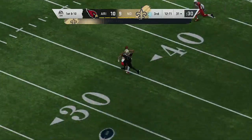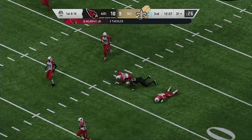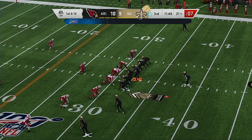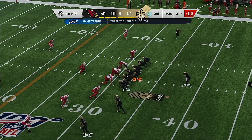Hey, you need a big play? Go to your big play guy. Listen, that's football 101. When you have to have it, you expect that guy to step up. A lot of people call these receivers divas. Sometimes it's just leadership when they get in the huddle and say, get me the ball, I'm about to make a big play.